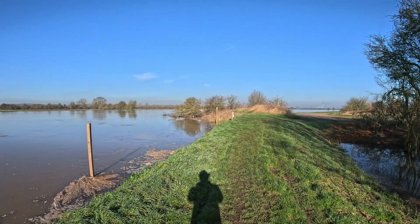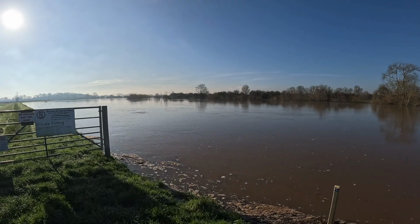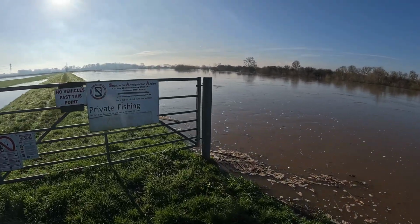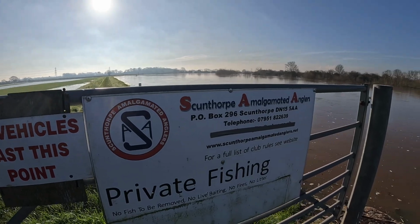Here we are at Besthorpe, in between Girton and Collingham. A bit of promotion for our fishing club.